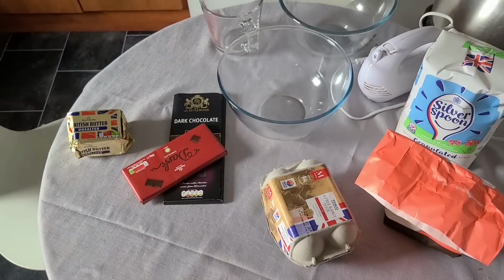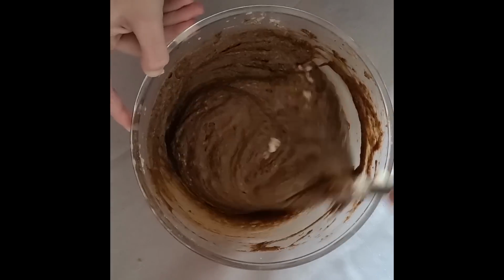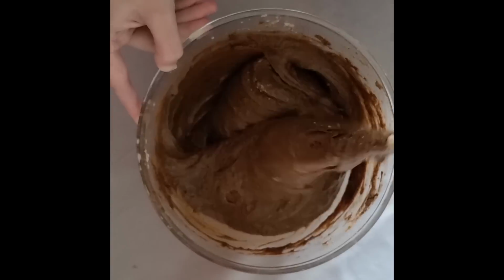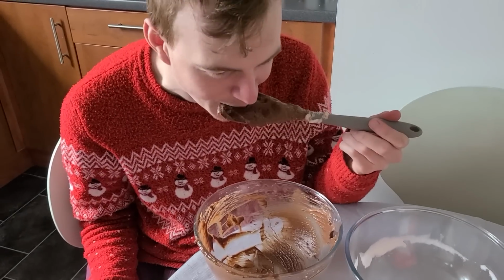Then we decided to make a cake for Mother's Day, and we decided on a chocolate cake recipe that is from my aunt from Belgium. It was delicious and it was a really fun way to spend our Saturday.